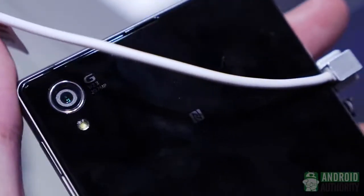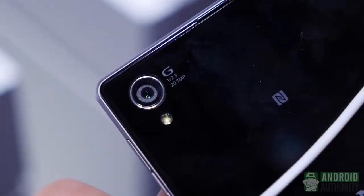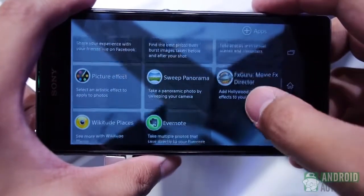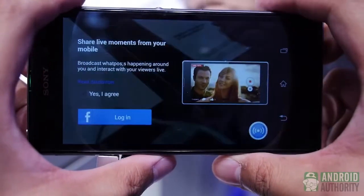When it comes to the cameras, the Xperia Z1 puts as much power as it can into that small optic package you see in the back corner. The G lens is a near 21 megapixel monster that is supposed to bring the same quality as Sony's compact cameras. It also boasts many enhancements that can be bolstered by downloaded camera add-ons.